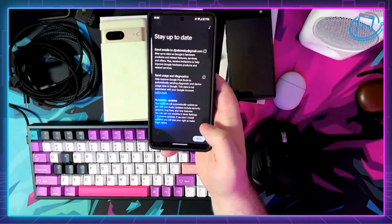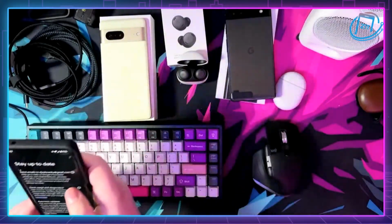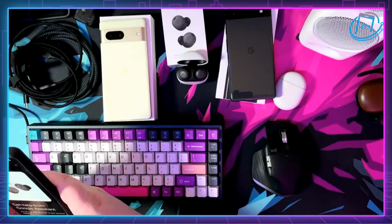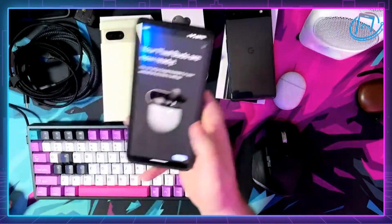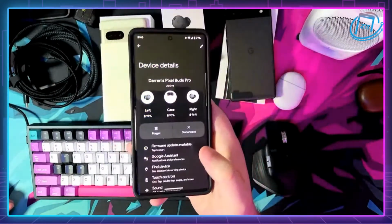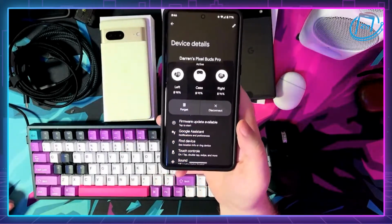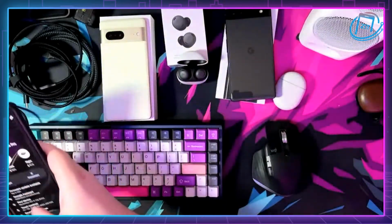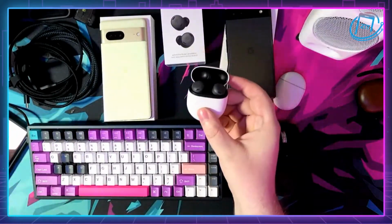Stay up to date. Let's take a look here. Yeah, stay up to date. And it's asking me about Google Assistant and says your buds are ready to go. So hit done. And there we go. There's the buds right there. It gives you the case power, the left and right, and away you go. So I won't be testing them here with you guys, but let's just take a quick look at them here.